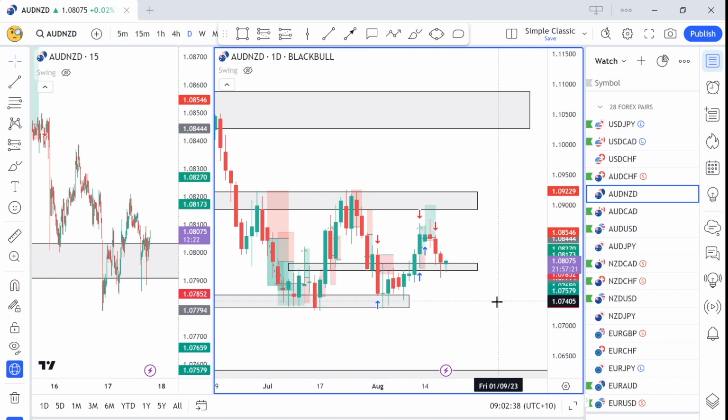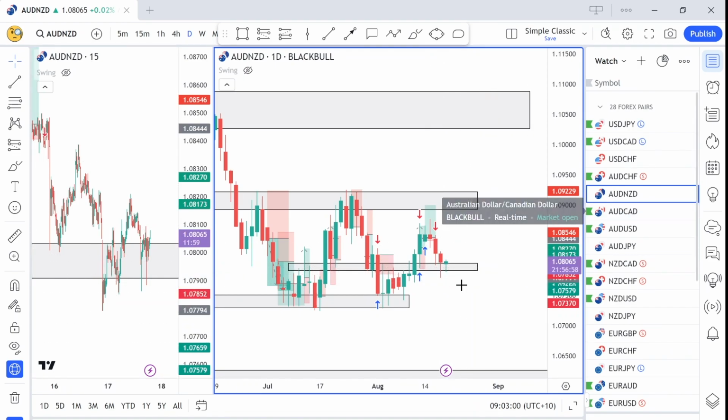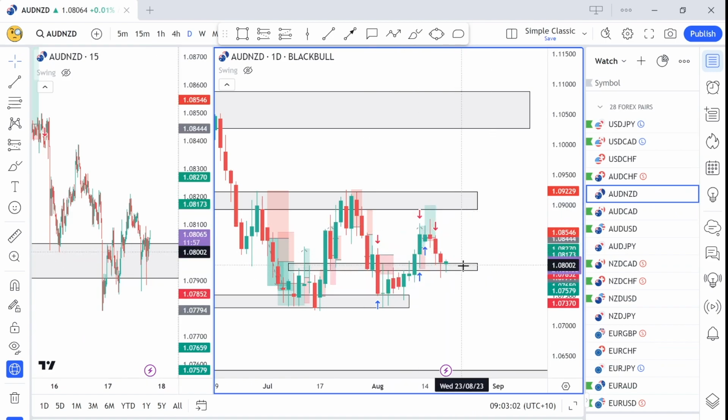AUD New Zealand, that looks like it's gonna bounce. Looks like it might bounce. This is a good weak rejection, but it doesn't really go with my strategy, so I'll leave it be. If you were trading bounces off support resistance, this would have been a good place to buy.